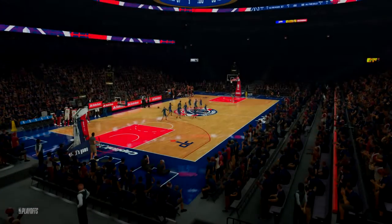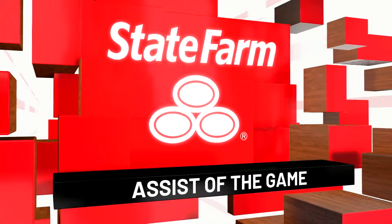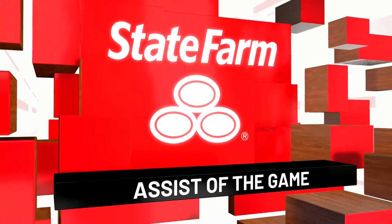And while we have a chance, let's go to our State Farm assist of the game. Just a selfless decision from your two guard, showing his ability to get his teammates good looks. Yeah, and as a two guard, he's typically not a reluctant shooter, so it was really nice to see him orchestrating for a teammate instead.